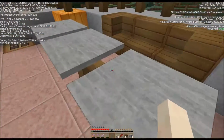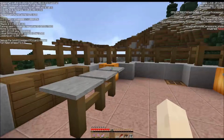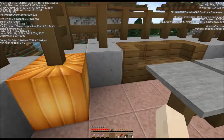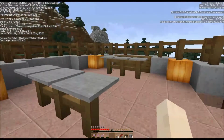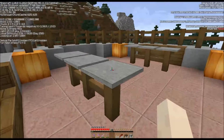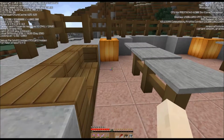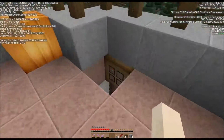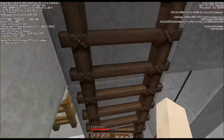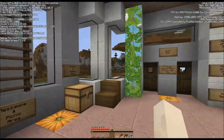Now I had wooden pressure plates on top of here. I thought of doing the trapdoors. That works well also. But my grandson Ethan said, Grandma, put on stone tops to go with the natural stone and everything. So I immediately went and did that. Made some stone pressure plates, and there we have the picnic tables. Okay. So if you had a mod, you could actually sit in the benches.